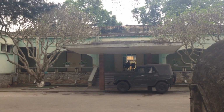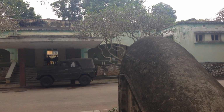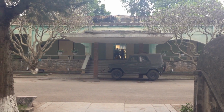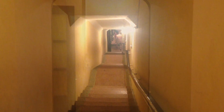So here's quite an inconspicuous low-level building. This is just in the middle of the Citadel complex. This was built during the 1960s. It's called D67. So there's a whole network of tunnels under there. Very thick reinforced walls, and it's where the government met during the Vietnam War. So yeah, pretty bomb-proof, reinforced, many meters below ground.